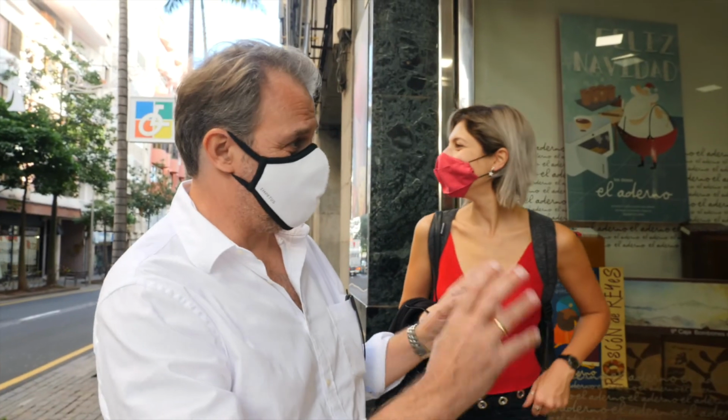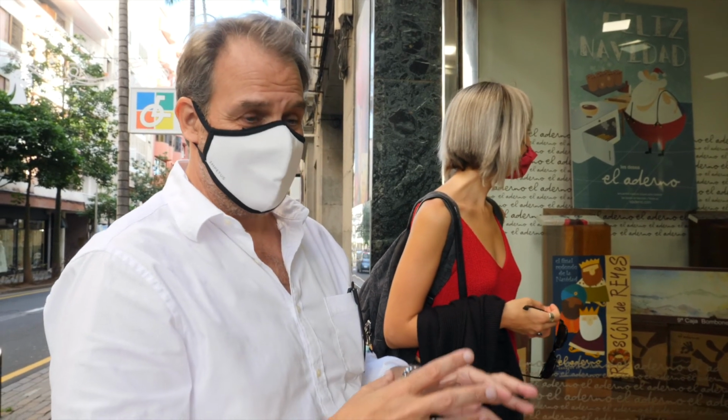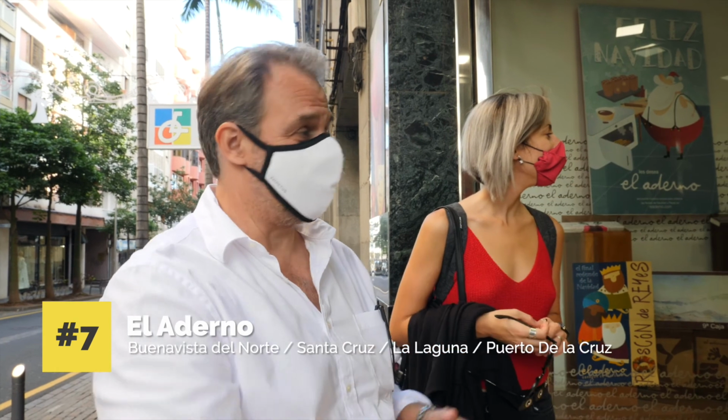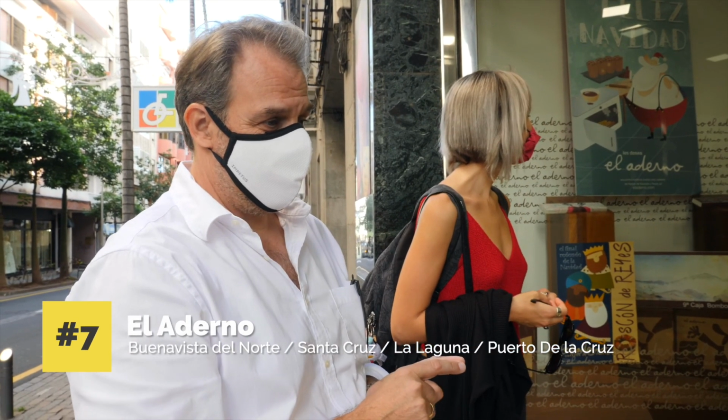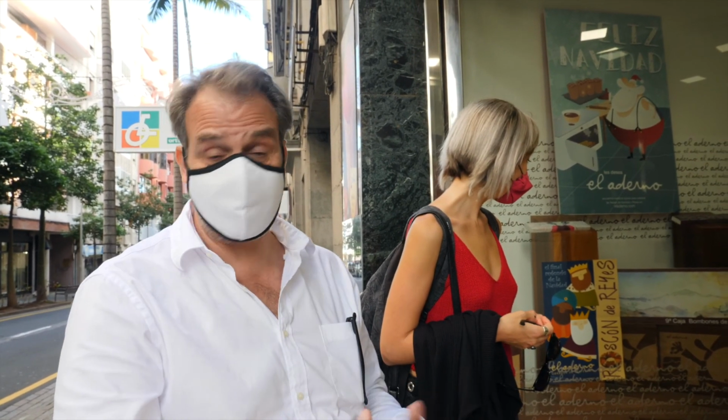This is a little chocolaterie, a chocolate place with bonbons, and it started in Buena Vista, a little town close to our village, actually, in Icod, right? So the father had a pastry shop, and the son studied in Belgium or France, I don't know where exactly, and learned about chocolates, came back, started making chocolates, was very successful, and expanded.